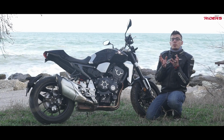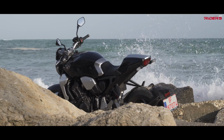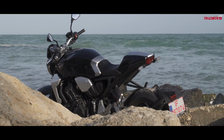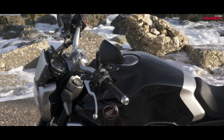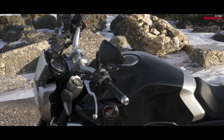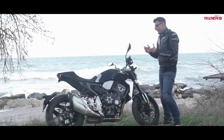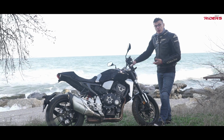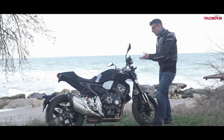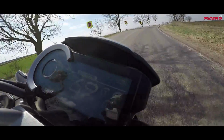Another huge improvement for this CB is the way it looks right now, because it's a whole new approach from Honda. It's the Neo Sports Café, and the most important for me is this round headlight, that reminds me, and we all already know, that it's iconic for the CB series. There's a new dash with a lot of useful information, like the gear you are in and the fuel consumption. You can switch between the menus very easily. You have a lot of menus over here.